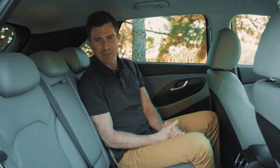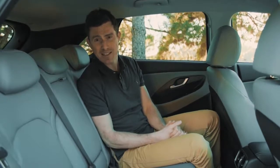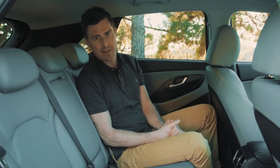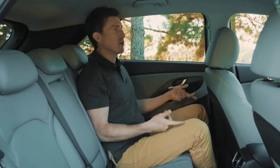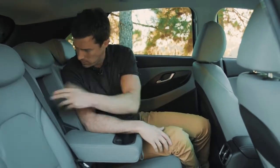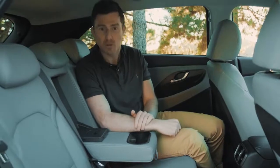When it comes to practicality, the benchmark for this class is the Skoda Octavia. Now, yeah, this i30 isn't as big or roomy in the back as the Skoda, but I've still got enough knee room, headroom is generous, and it's easy to get comfy as well. Plus, look, it's got a ski hatch. So that's nice and useful.